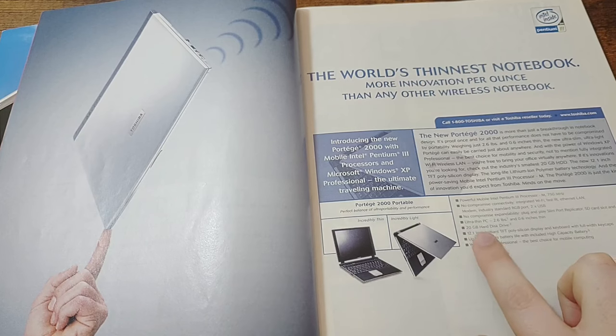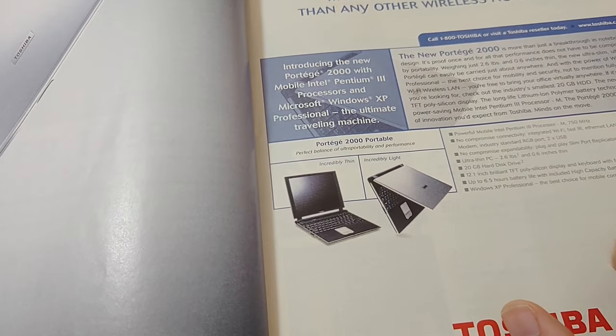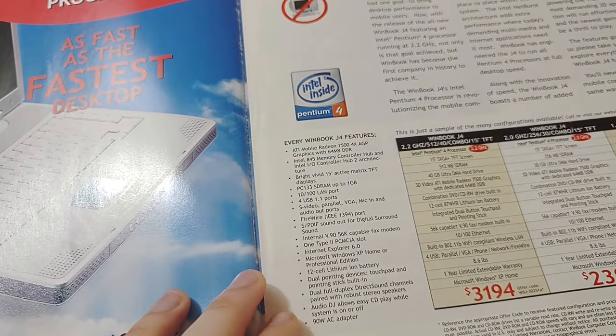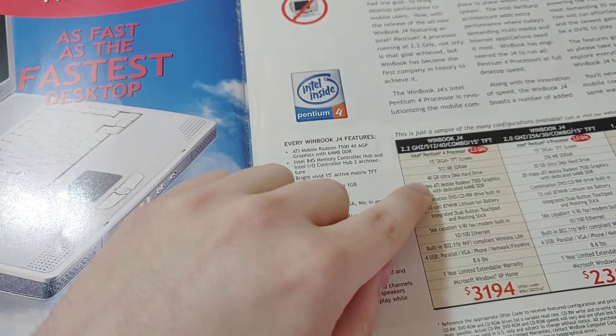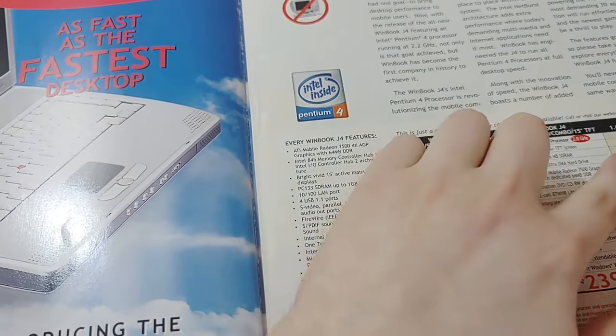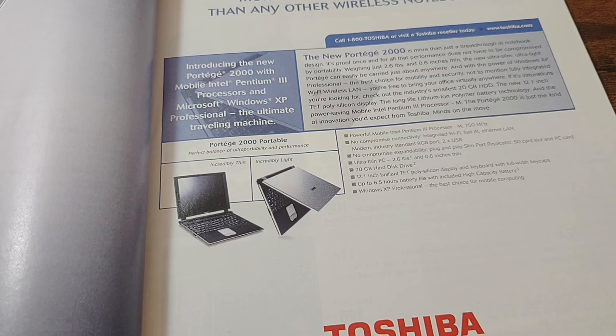It had a 20 gigabyte hard drive. I guess back then that was, what was the other one? How big was the hard drive of the other one? Okay, so the other Winbook had a 40 gigabyte hard drive, the most expensive one. So a 20 gigabyte hard drive was probably pretty decent back then. 2.6 pounds is pretty light. That's like a modern laptop in terms of weight.